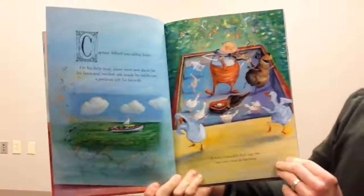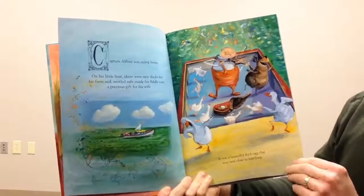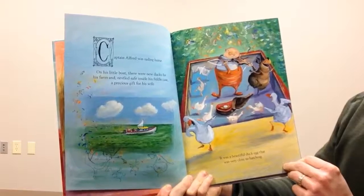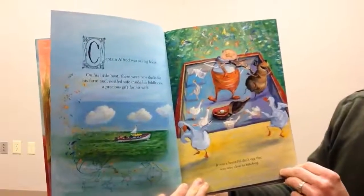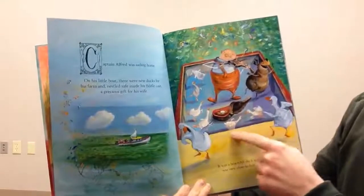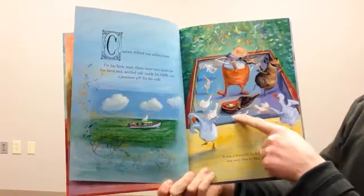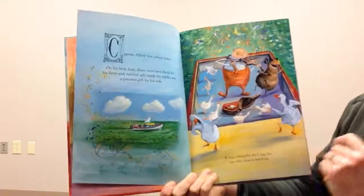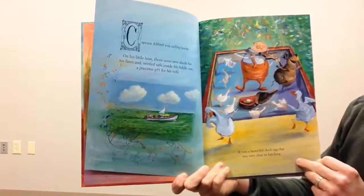Captain Alfred, who is the person there, not Fiddleduckling yet. Captain Alfred was sailing home. On his little boat, there were new ducks for his farm, and nestled safe inside his fiddle case, a precious gift for his wife. And there we see Captain Alfred, and there's the ducks that he got for his farm, and there's also his doggie, also on the boat, and there is the precious gift for his wife inside his fiddle case. It was a beautiful duck egg that was very close to hatching.